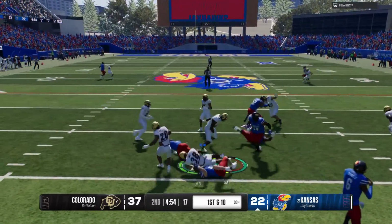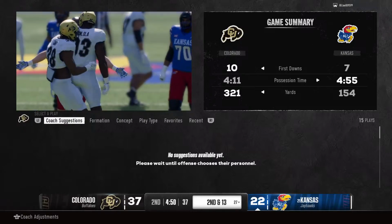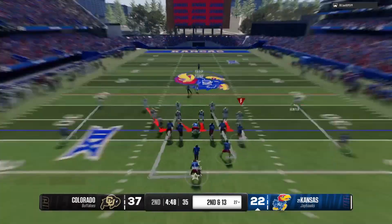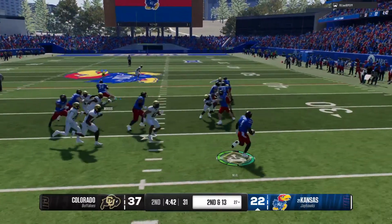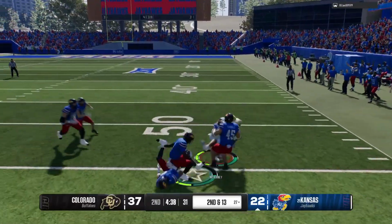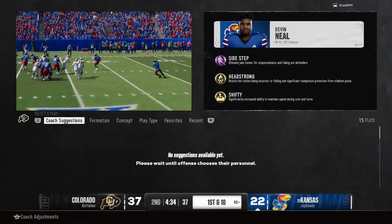They'll run the counter. He's dropped behind the line of scrimmage. That'll be a loss of 3. Well, good call by the defense there. They dialed up a blitz into that running play, and the linebacker was able to make the stop. They'll try the right side. And they'll finally get him down after a terrific pickup.